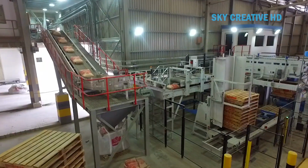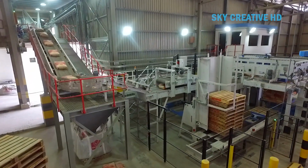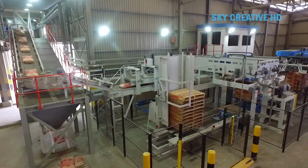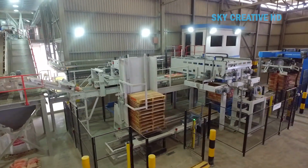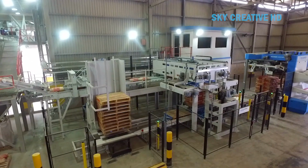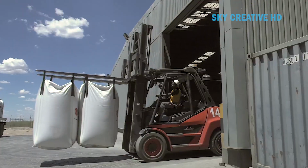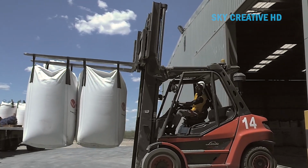Ohorongo's environmental systems are equally impressive. The electrostatic precipitators remove 99.9% of particulate emissions using 40,000-volt electrical fields that charge and capture dust particles. The alternative fuel system co-processes waste materials, reducing landfill dependency while providing renewable energy for the kiln operation.